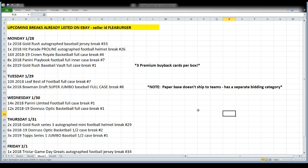Breaks that are coming up in the days ahead. Tomorrow night, we're going to be busy. We got a lot of stuff going on tomorrow night. There's a Gold Rush autographed baseball jersey, a Hit Parade Pro Line autographed football helmet. So that means a regulation helmet you could put on and ram your head into a wall if you felt so inclined. And then Crown Royal basketball, another case of that. A case of Playbook football, which we haven't opened in a while because I haven't had it for a while. Got a little of that back in stock. And then we're going to open a Gold Rush baseball vault, and that has 3 premium buyback cards per box. That just came out on Friday. We're going to open it for the first time tomorrow night.